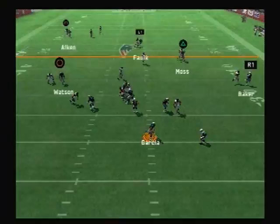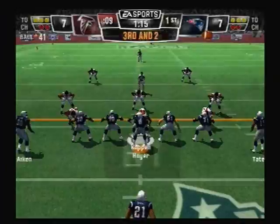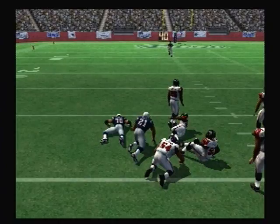Protection. All kinds of pressure. It's completed. Knocked out at the 49-yard line. Garcia might have been shaken up a bit on the play. On the ground with a tailback. That was an excellent run there to pick up the first.